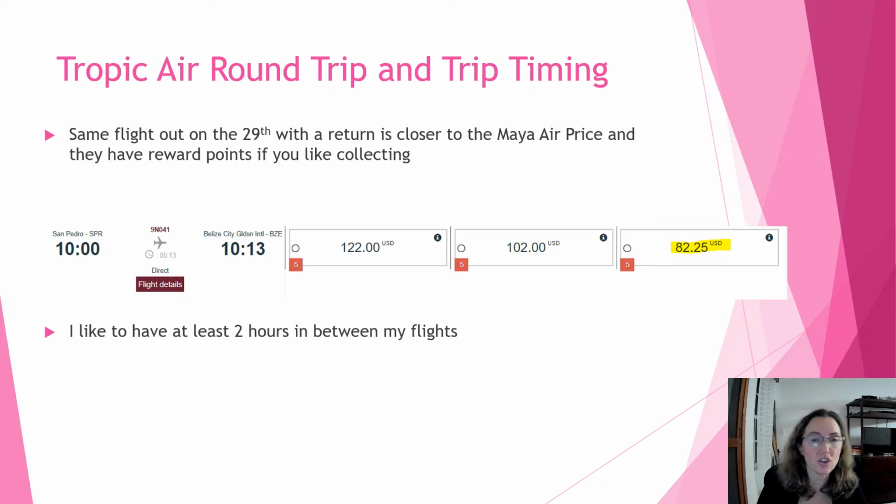The other thing I should talk about is when should you book your flight? Airlines will tell you to be 3 hours in advance into the international airport to get your flight, but I find I've always had enough time if I book the 2-hour flight. So leaving at 10 a.m., I get into Belize City at 10:13, and in this case, my flight's at 12:50. Both Maya Air and Tropic Air have flights pretty much every hour. So this one's the 10.